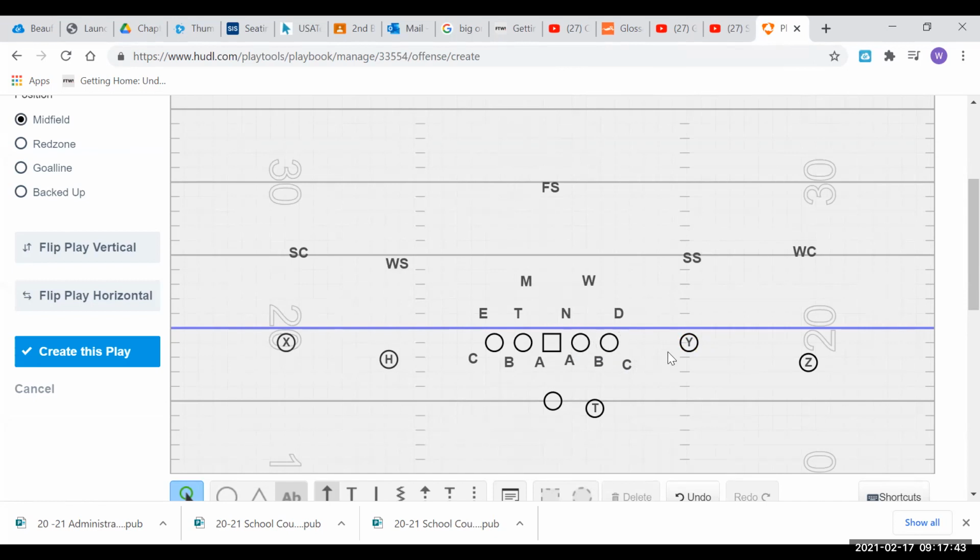When it comes to pass pro, the first thing that defensive coordinators want to know is how many people are actually going to be in the protection, and what that means is how many people are actually blocking. We could have 5-man protections, 6-man protections. We can go all the way up technically to 9-man protections, although that's probably unheard of. I've never seen that before, but you could.